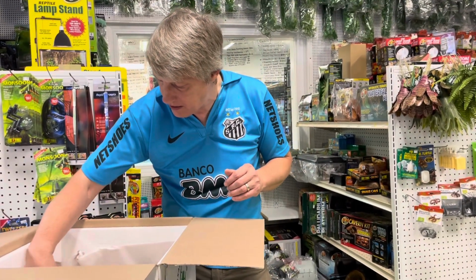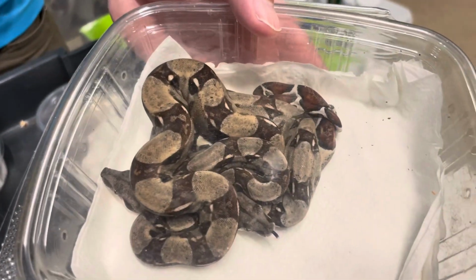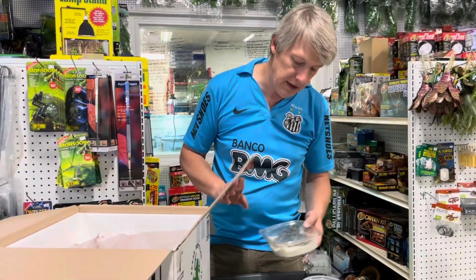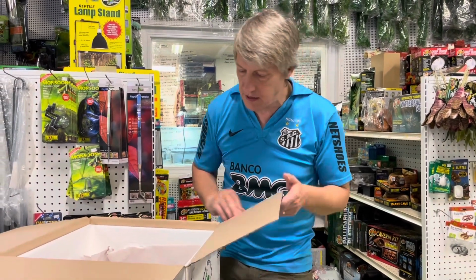Let's see, next up is another snake. Actually, I see 2 heads. Either it's a 2-headed snake or we got 2 of these little baby red-tailed boas. Came in real nice. Beautiful little snakes. Haven't had any red-tailed boas in a while. We had that Hog Island semi-adult female for quite a while, but I just got in a baby.